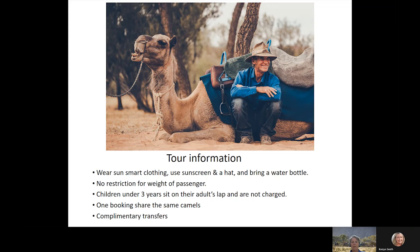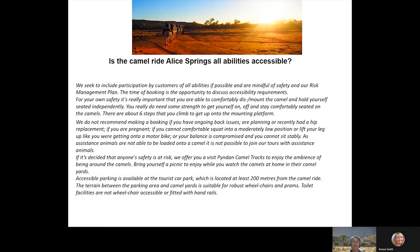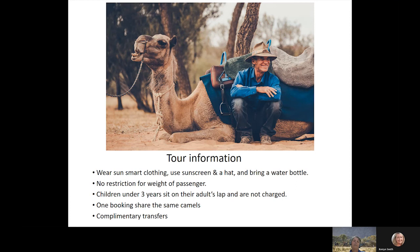It's so important to be sun smart when you're in the outback and keep hydrated. So we ask everyone to become really sun smart and aware.